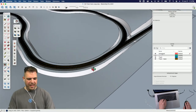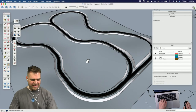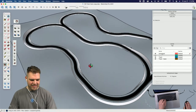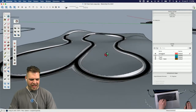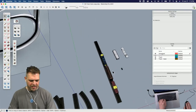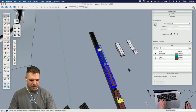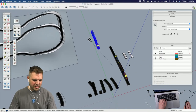Boom, we did it. Bada bing. Track, landscape. It's in there. All right. Look at that. There. Full speed ahead. Let's throw some trains on there. Oh, I'm going to get in trouble. Let's do it. I love it.